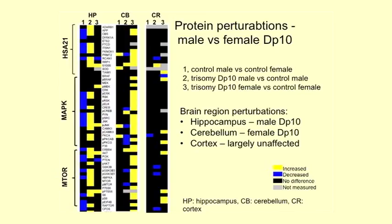So the males have a lower level of many of these proteins in hippocampus compared to female controls. Not much difference in cerebellum or in cortex. But we look in the trisomy mice. The hippocampus, as I showed you in the two previous slides, the males have a lot of abnormalities and the females don't. So yellow is up. So the male trisomy mice have a lot of yellow. The females are mostly black. No differences.